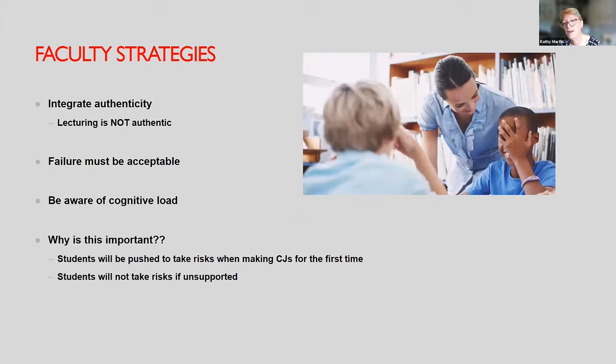And so integrating authenticity into your classroom, and just a little reminder that long 3-hour lectures are not authentic. They do not engage students in a meaningful and exciting way. Some ways to integrate authenticity is to include as much fidelity as possible, meaning that you have a lot of context in your lecture materials and in your PowerPoints especially.